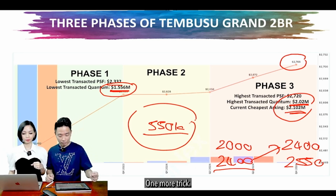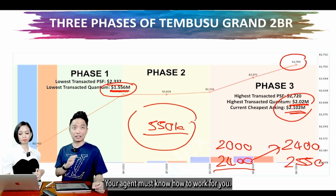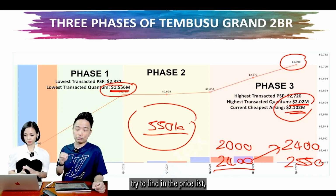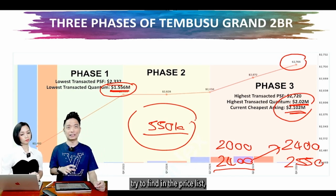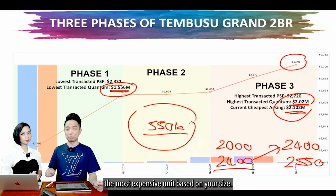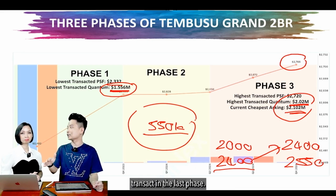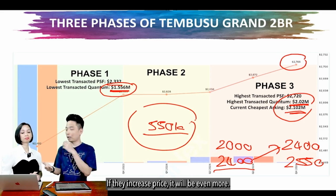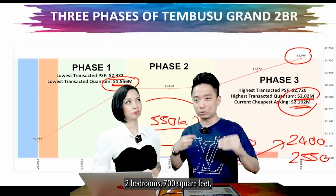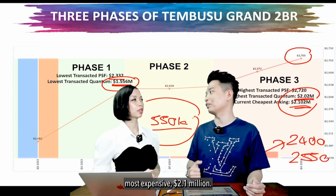And one more trick on how to gauge whether there is a good margin. Your agent must know how to work for you. Every unit that you buy, try to find in the price list the most expensive unit based on your facing, which means this might be the future price that the developer will transact in the last phase. If the price increases, it will be even more. I saw my queue at 1.7 million. Then I saw Emerald Katong 2 bedroom, 700 square feet, most expensive, 2.1 million. Wow, that's a gap.